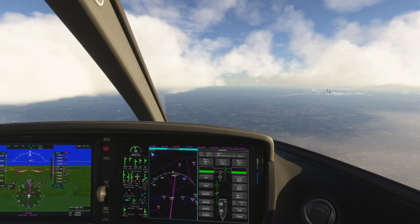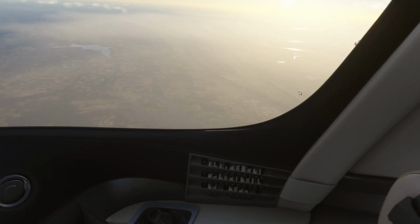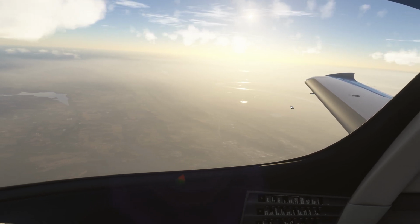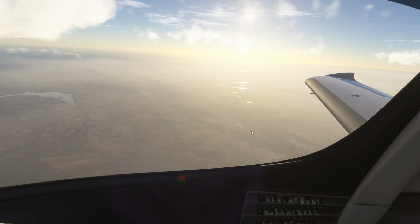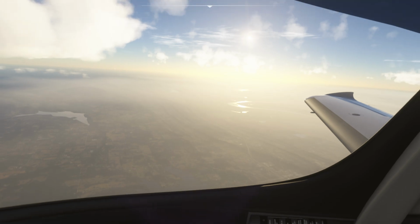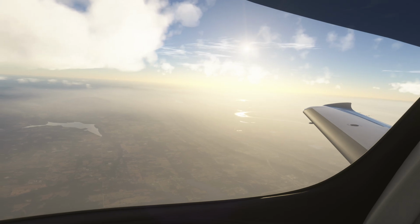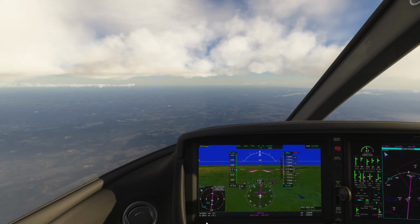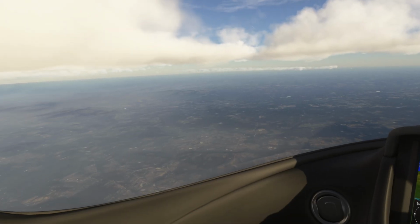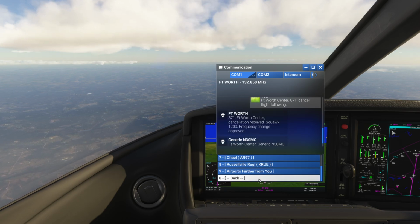We do have a town off over here. We may be too close. Yeah, we're just a little too close, but that is Morrilton. You can still see these ridges kind of flowing through the land. Really neat looking, as the sun's coming up over the river, as it bends back and forth. See if we can find Clinton Airport now.